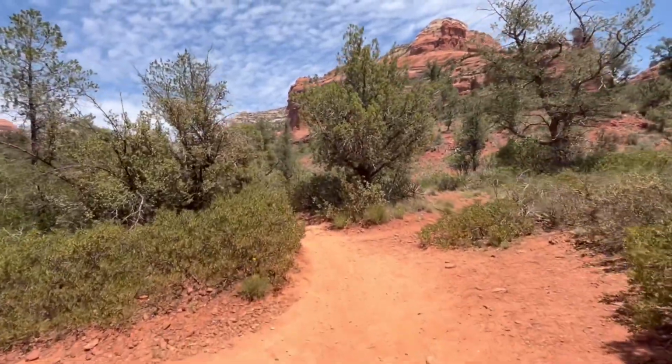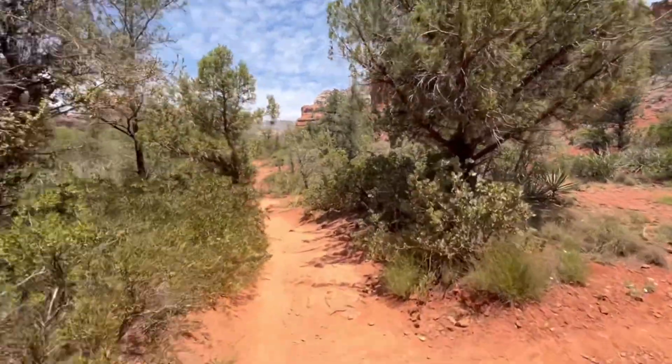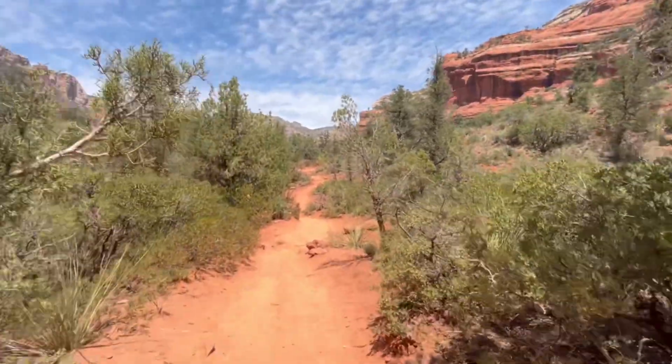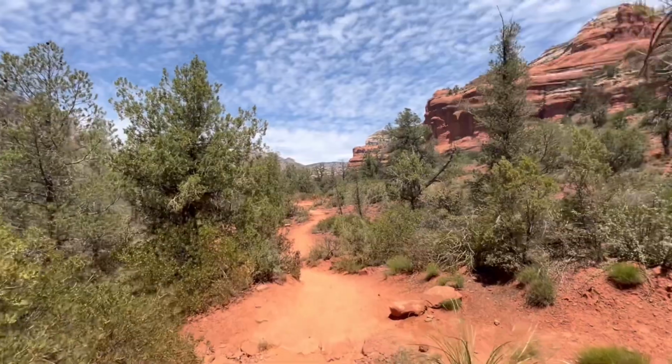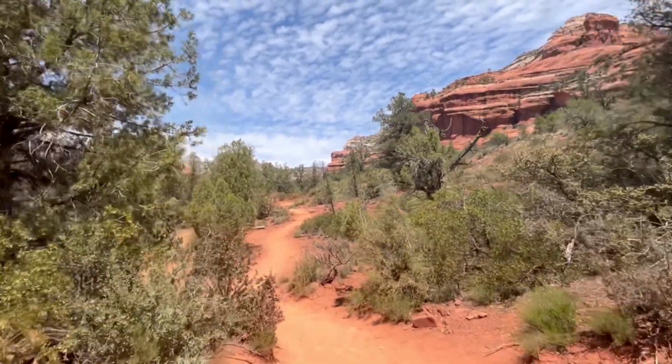You can go right, and it's a pretty view, and it's a nice climb. So if you want some extra steps and some extra climbing, working your glutes, that's a good place to do it. But you have to come back here and get back on Boynton Canyon Trail to make your way to the cave.